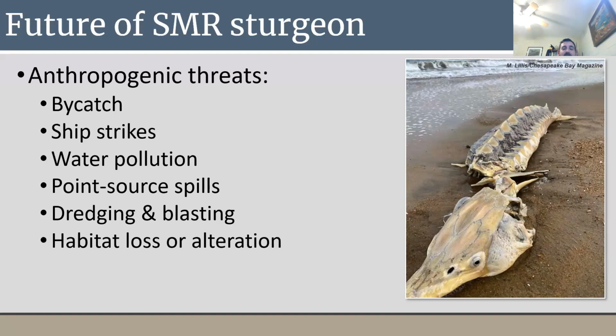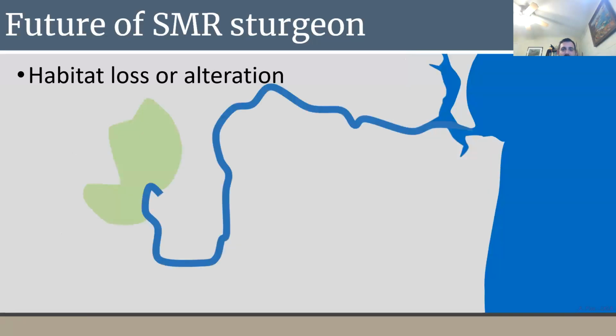And really, habitat loss and habitat alteration are some of the biggest potential problems for sturgeon anywhere, especially in the St. Mary's River. So I'm going to talk mostly about Atlantic sturgeon here because we know that there are Atlantic sturgeon in the river. We know there's a population, but this also still largely applies to short-nosed sturgeon as well.